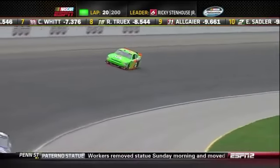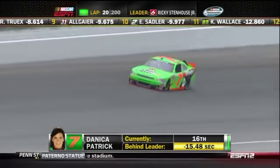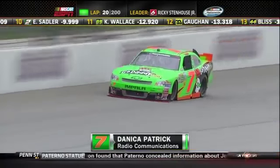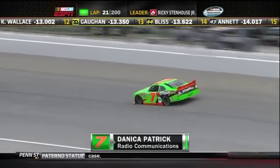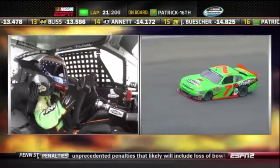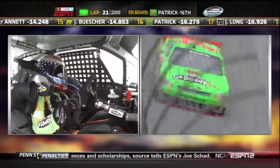Sorry about that, Dale. Good look back through the top 15. There's Danica Patrick, who has fallen back to 16th. Trying to work on that entry. Entry's everything when you're running up top. I'm trying, but it is so loose. If it's loose, we just drive it in straighter there. You heard him say drive it in straighter. She says it's a 4 out of 5 loose.